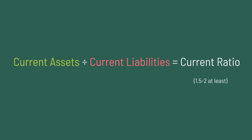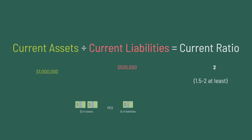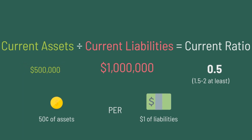For example, if a company has $1 million in current assets and $500,000 in current liabilities, your current ratio will be 2, meaning you have twice the amount of assets, or $2 worth of assets for each dollar of liabilities. Whereas, if you have a ratio lower than 1, let's say 0.5, this represents a liquidity issue because liabilities are greater. Or, in this specific case, you have 50 cents per each dollar of liabilities.